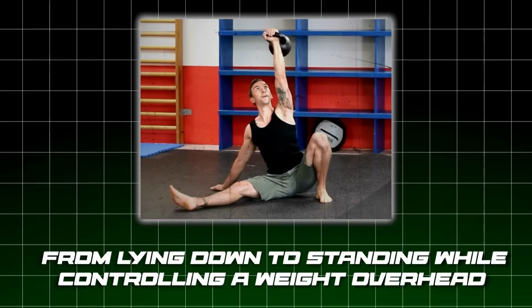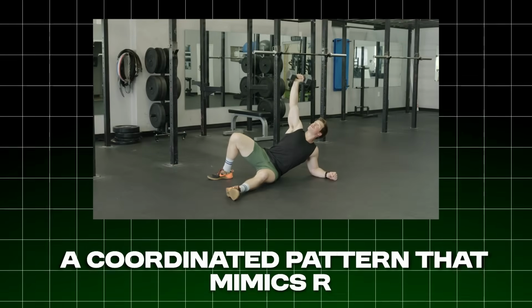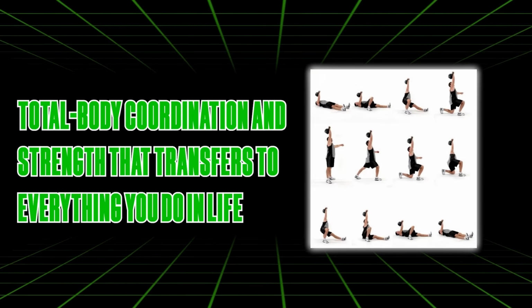It forces you to move from lying down to standing while controlling a weight overhead, challenging every muscle in your body in a coordinated pattern that mimics real-world movements. The Turkish get-up builds the kind of total body coordination and strength that transfers to everything you do in life.